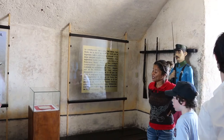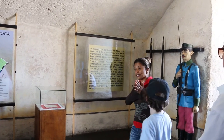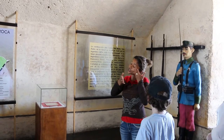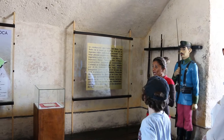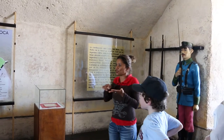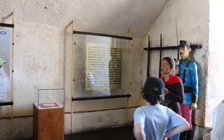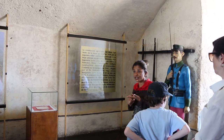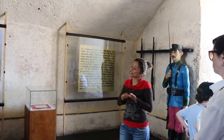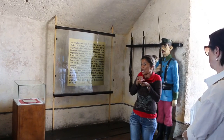I have to tell you that here, after using it to protect Santiago de Cuba Bay, they also had weapon storages. They also used this fortress as a headquarters for our Mambises soldiers. When the US Navy attacked Santiago de Cuba, they also occupied an area.